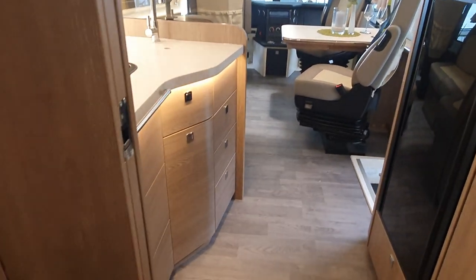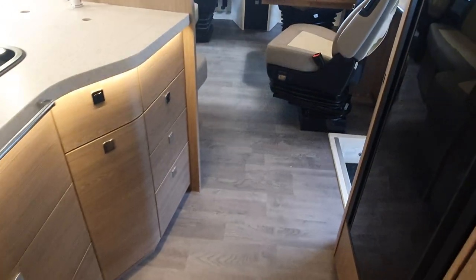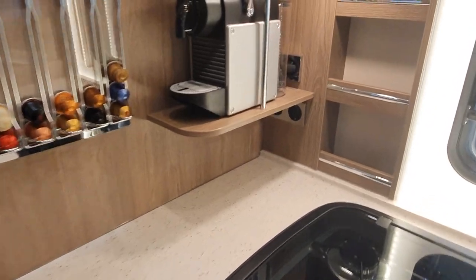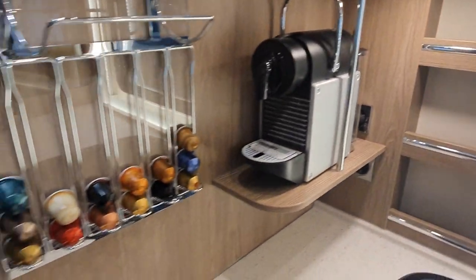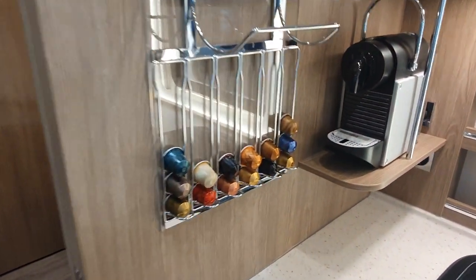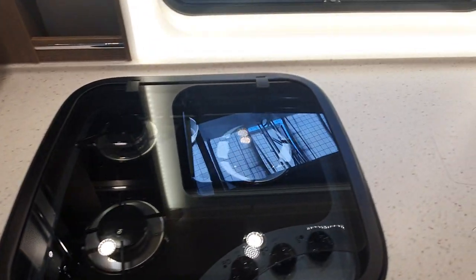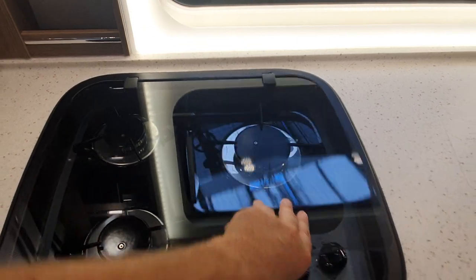But could it be made a bit thinner just for me? Maybe they could just shave a bit off the ends. Who knows? So this one here comes with one of these awful coffee machines and a place to put your awful coffee capsules. I say coffee, I use it in a very loose sense of the word.